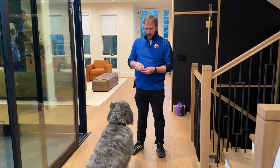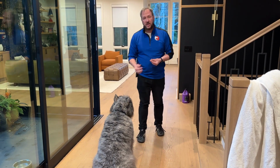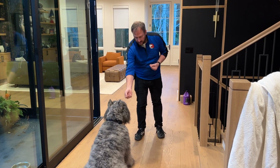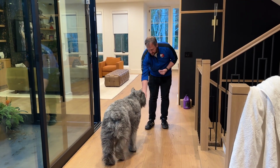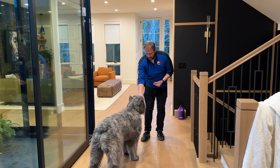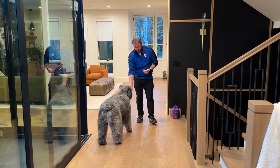So the first thing you do, if you want to teach a dog what your word is, you need to put it in context. The way that I like to do that is I'm going to touch his nose with this. I'm going to say, come. Thanks is his marker word, and then he gets the treat. Touch his nose. Come. Thanks.